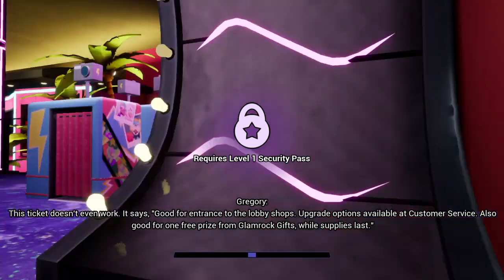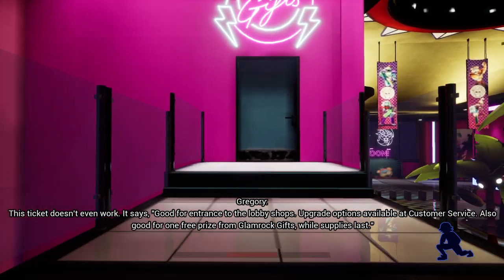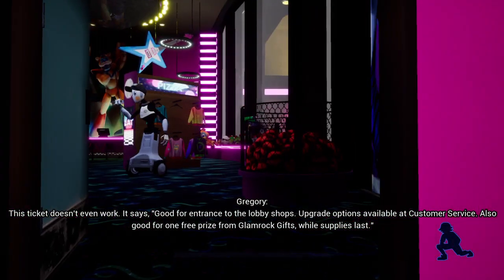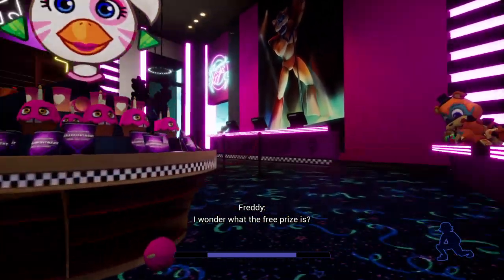This ticket doesn't even work. It says, good for entrance to the lobby shops. Upgrade options available at customer service. Also good for one free prize from Glamrock Gifts while supplies last. I wonder what the free prize is.